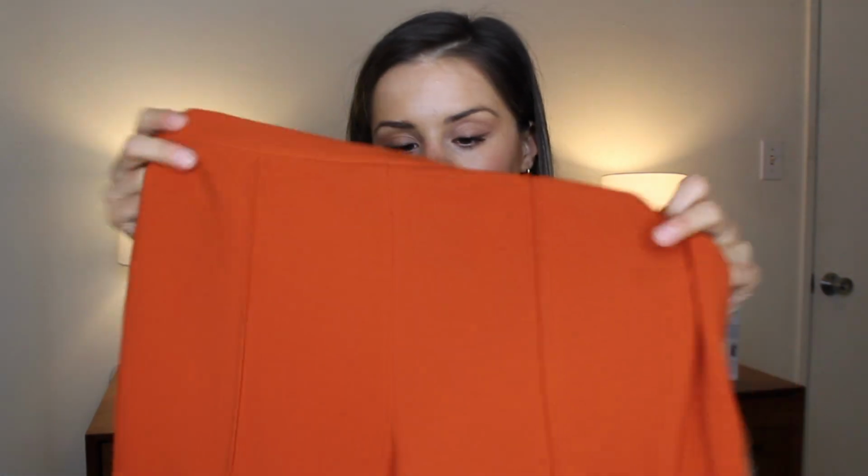They are really simple, but I just feel like they're gonna look so chic on. They're wide leg, but they're more of a fit and flare, where the Zara ones were like, woof, straight out, really wide leg. These have more shape to them. They're really high waisted, and I just think these are gonna look amazing on. I'm so pumped to wear these.